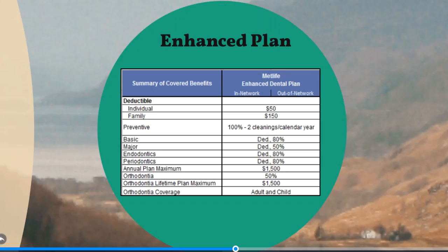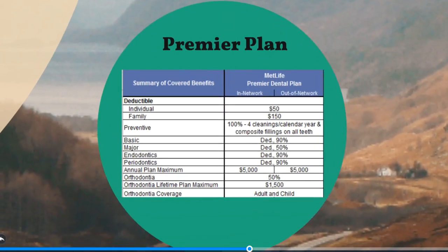So now let's look at our new Premier plan and see the new benefits that will be offered with this. So for a little bit more money out of your paycheck each pay period, you're going to get a much richer benefit. For example, for preventive care, you get 4 cleanings per calendar year, 100% covered, as opposed to 2 on the other plans. Additionally, you could also get composite fillings or tooth colored on all teeth, as opposed to just composite in the front and silver in the back.